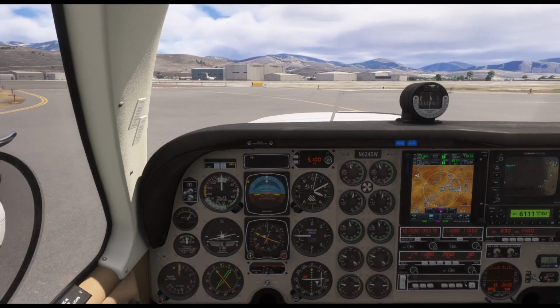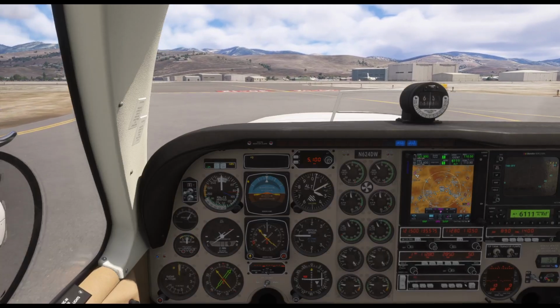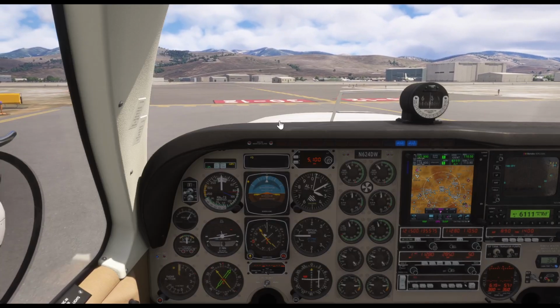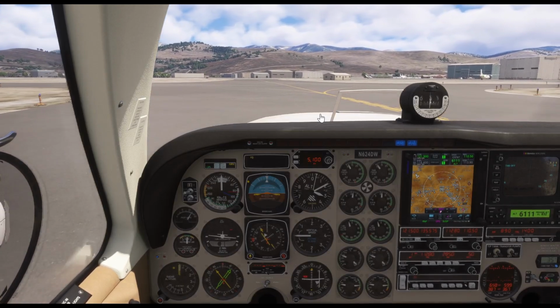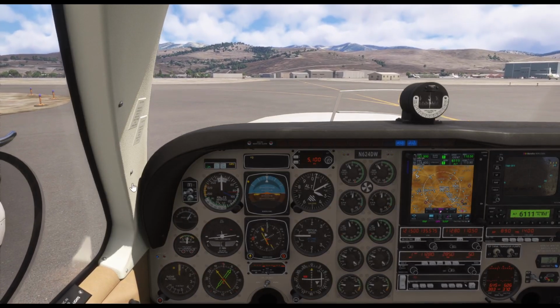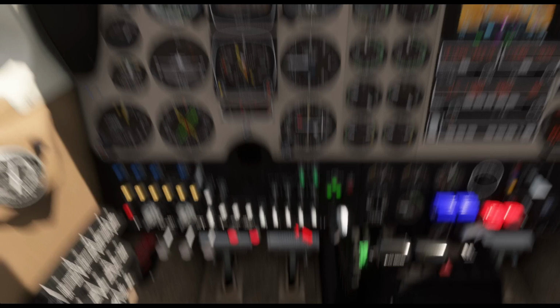Missoula ground, November 624 Delta Whiskey is clear of the active. Request taxiing to general aviation parking, south side. Alright, let's clean up the airplane.